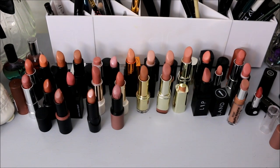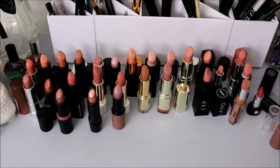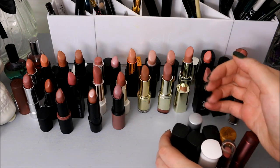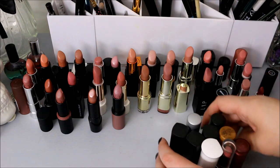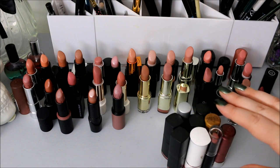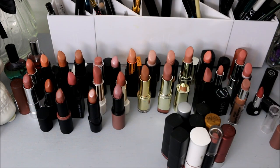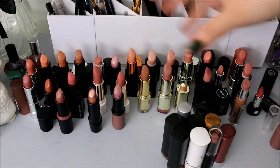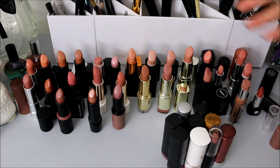All right, guys, so those are all of the ones that I'm keeping, and these ones here are all the ones I'm getting rid of. Not much of a difference. Let's see, how many are we getting rid of? 9 lipsticks I'm going to get rid of, and the rest I'm going to keep. I think out of all of my lipsticks, these I use the most and reach for the most, so I really don't mind having a larger collection of nudes.